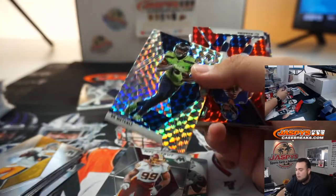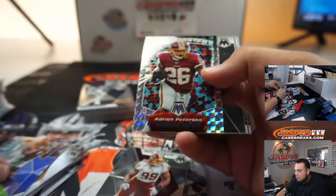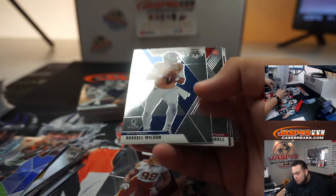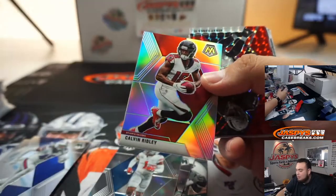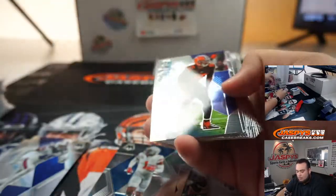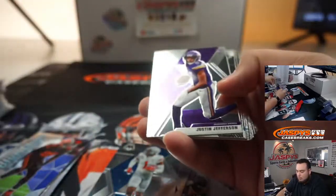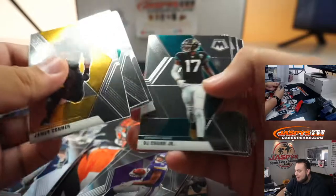DK, little Eli, Man of Mastery, Adrian Peterson, Jeff Okuda, Calvin Ridley. Another colored Henry Ruggs. Very nice. Another, I think that's like second red. Herbert NFL debut. There's a Herbert base. Alright, we're heating up. Herbert, last box.